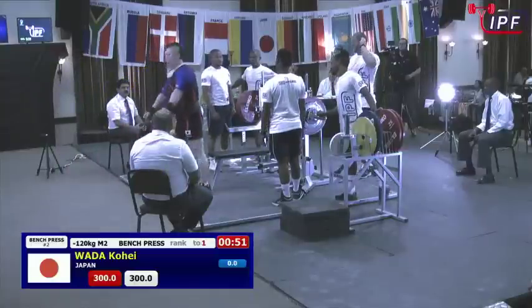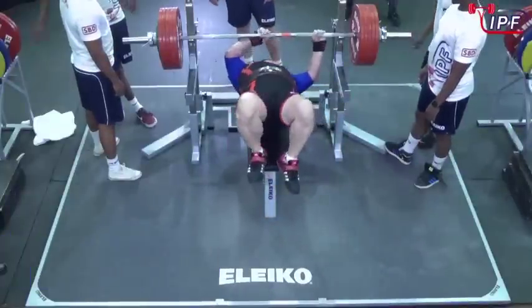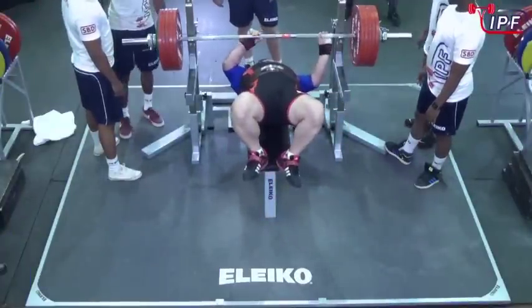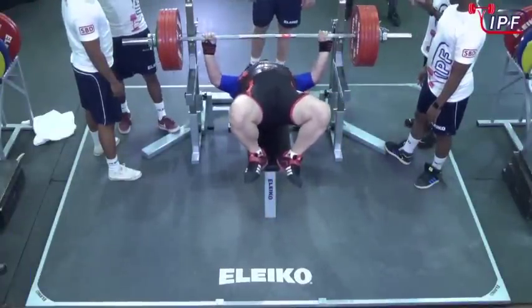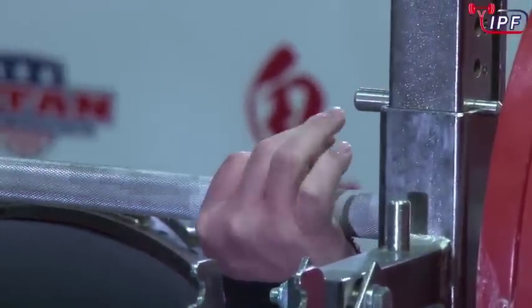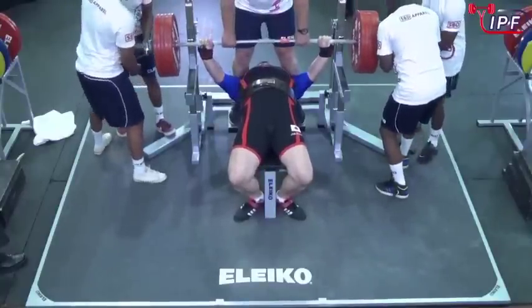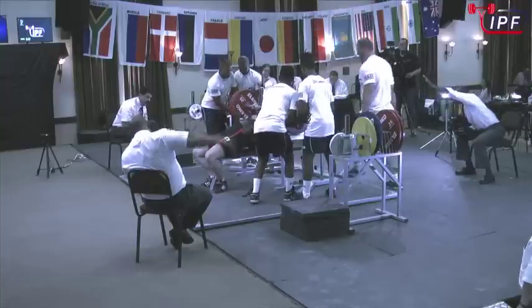He's got a lot of support from the crowd. He's looking quite calm. Hopefully this will go this time, and obviously that will catapult him to the top of his group. Yeah, we all want to see this 300. Well, we all, apart from the other 4 guys in his group, want to see this 300 anyway.